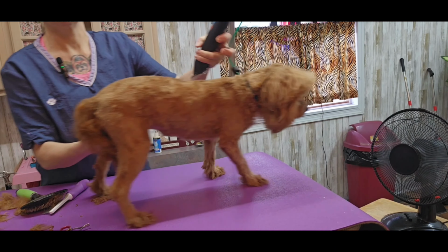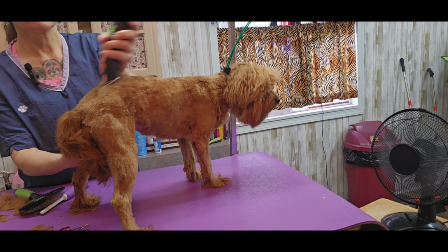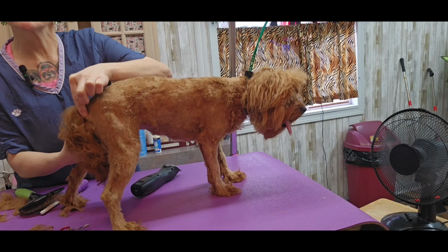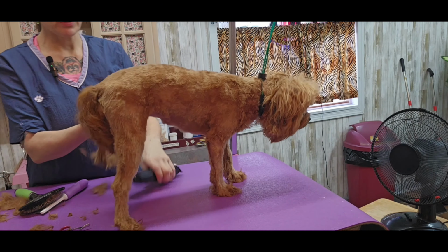All right, I'm finished cutting her hair with a 7 blade. It shaves about 1 inch of her tail with a 7 blade. It gives it a little bit of style here and then keeps it clean where she goes to the bathroom too.